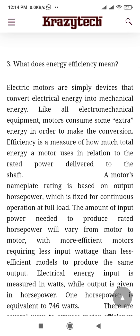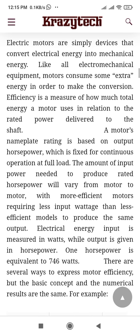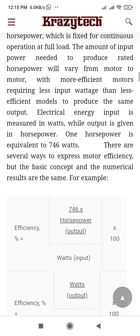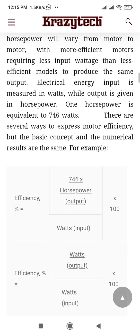Electrical energy input is measured in watts while output is given in horsepower. 1 horsepower is equivalent to 746 watts. There are several ways to express a motor's efficiency, but the basic concept and the numerical result are the same. For example, efficiency percent equals 746 times horsepower output times 100 divided by watts power input, that is, watts output over watts input times 100.